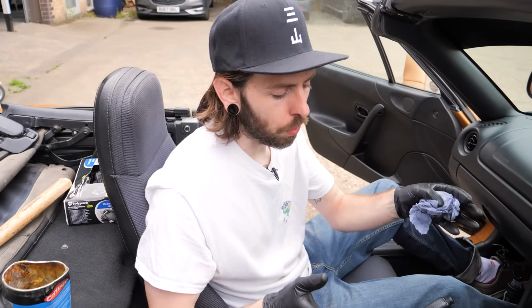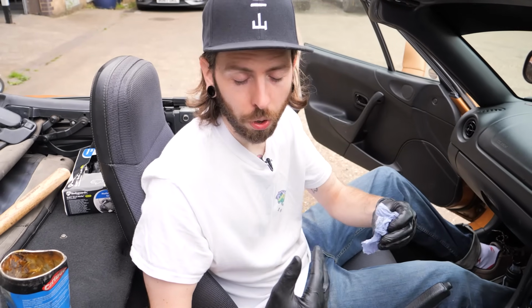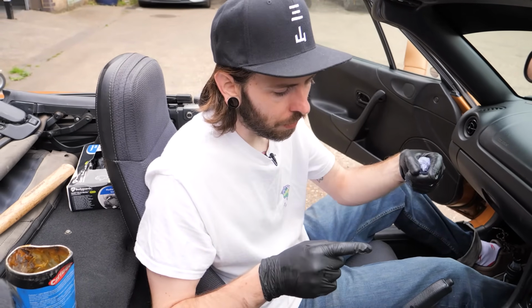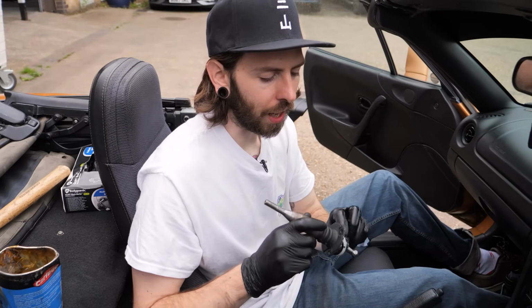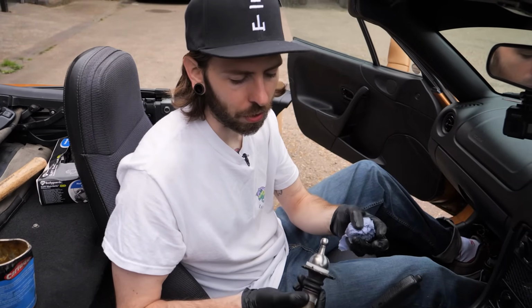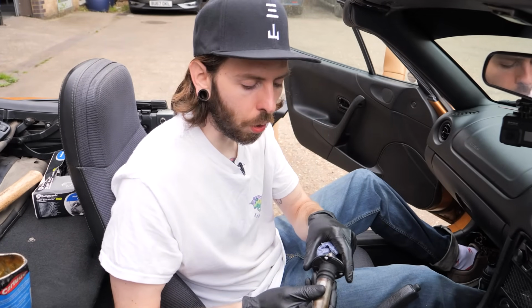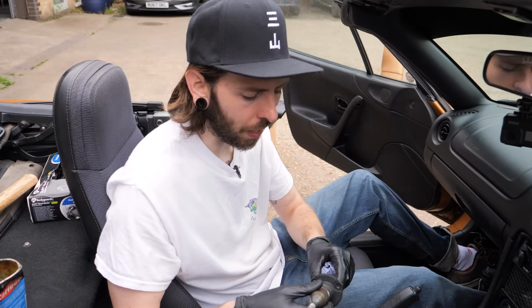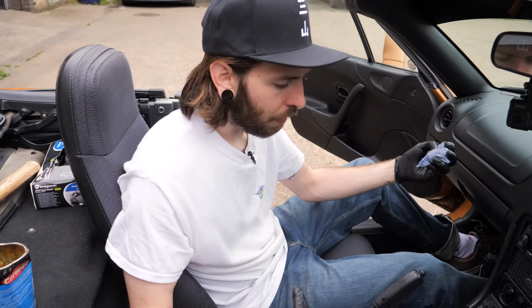So that's now all the shifter disassembled and cleaned up. I've just given it a quick wipe down and we've removed all the old oil. One thing to bear in mind with this is not all of them have the 2 pins to hold the shifter in place at the front and the back. Some of the early 5-speeds have a little plastic bushing, which this particular one doesn't, being a later gearbox. But when you buy a kit from us, it does include all the correct parts, so you don't need to worry about that. We're now just going to fill it back up with oil, put all the bits back in it, and then go take it for a rip, see how it feels.